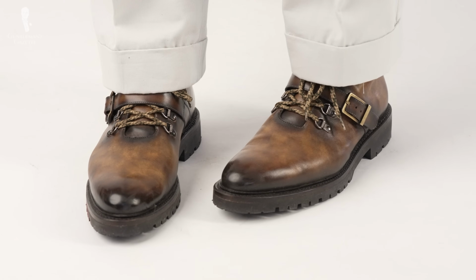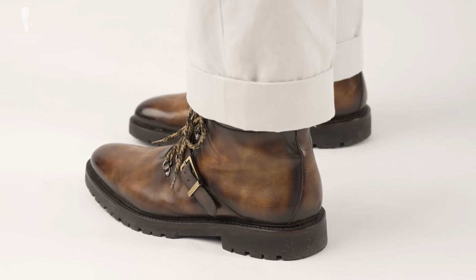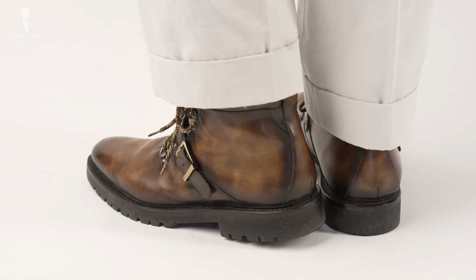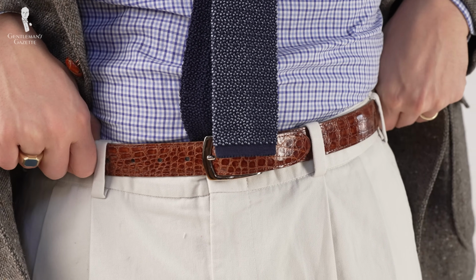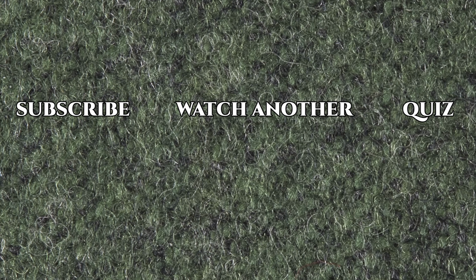My boots are hand patinaed, kind of a hiker style from Idrese, and I quite like their style. For this video, I wore my crocodile belt, even though the color doesn't match my boots exactly. I'm planning on having a pair of alligator shoes made at a local shoemaker, but she's currently booked out for over a year, so that's also something to consider.